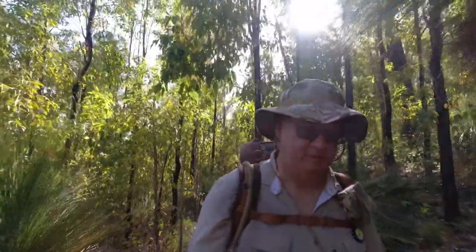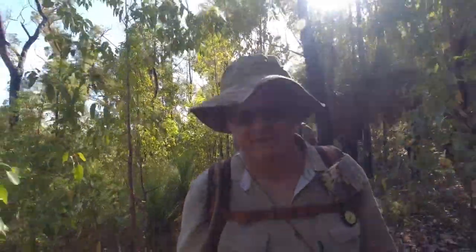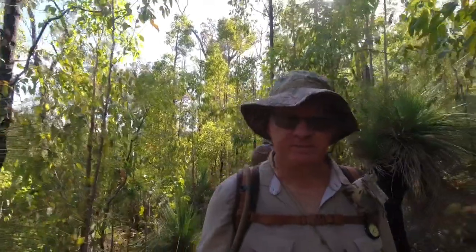So, walking poles. Coming down that one over there, I went flat on my ass, I did. All the gravel and so steep. So walking poles will help. They'll help you actually get up and down these hills. I'm not complaining, it's still beautiful out here.